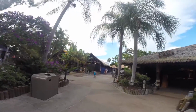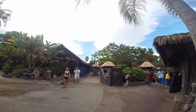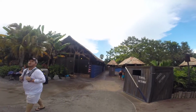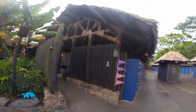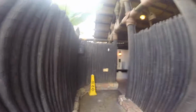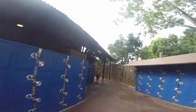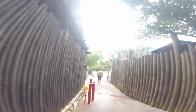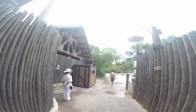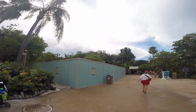But first, I will walk over here to the lockers. The lockers are $10 a day, so I decided I wasn't going to do that. I just carried all my stuff with me. But first, I think this is a good time to stop the video. Again, more lockers. You pick a 4-digit code that you have to remember, and you remember the locker number, and then you just go up and use the code to get in. I just kept the receipt in my GoPro waterproof case because I figured I'd forget the locker number.